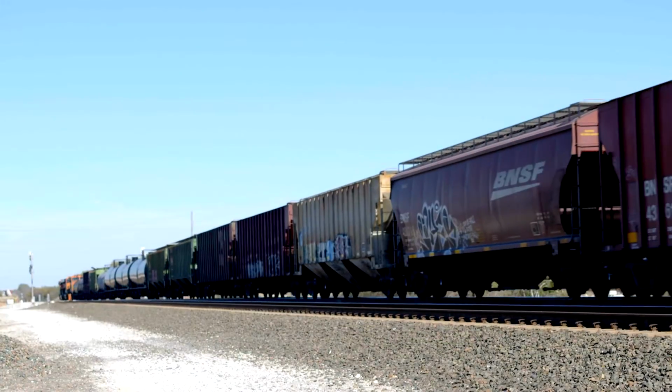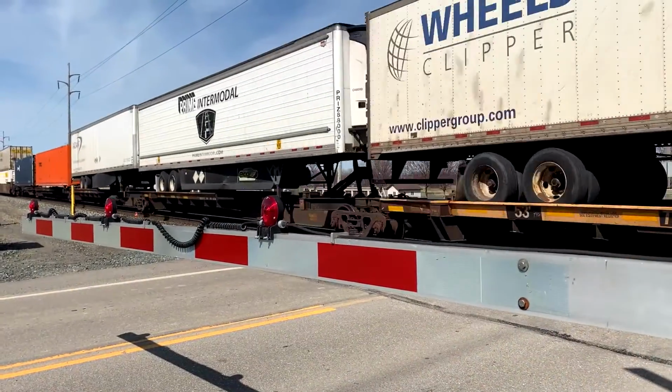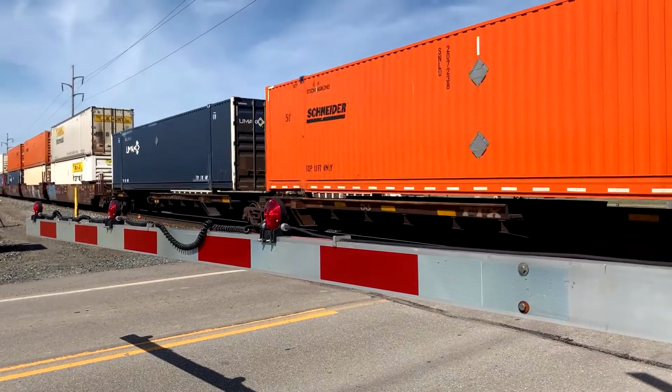The system not only prevents train-to-train collisions, but also ensures that the trains follow speed limits through certain zones. The restrictions are monitored and enforced automatically, ensuring the safety of the maintenance crew working on the track.